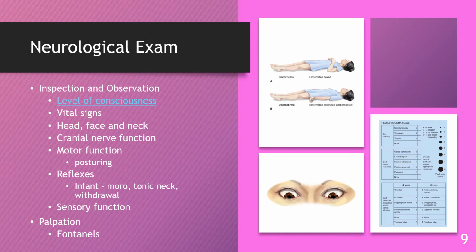The top picture there on the left shows the decorticate and decerebrate posturing. So decorticate posturing might mean there's a cerebral cortex damage. Decerebrate posturing may mean there's a brainstem damage. Both types of posturings are characterized by extreme rigidity to those muscles.